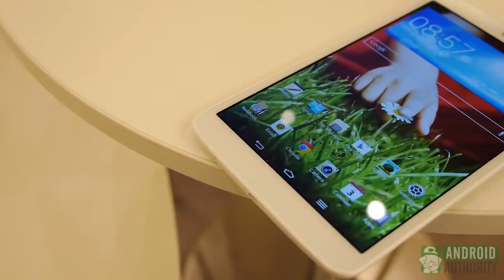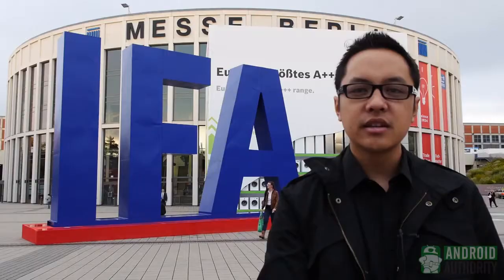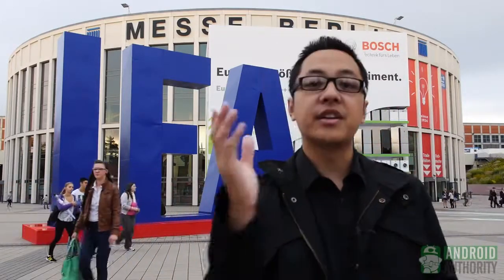Other than that, it's great to see LG coming back into the tablet game, and that's super great. The LG G Pad, it's a good device, and it kind of takes the best of all the worlds that we all want from our devices. The plastic material, the aluminum material, all put together. You got the plastic front and the aluminum back.